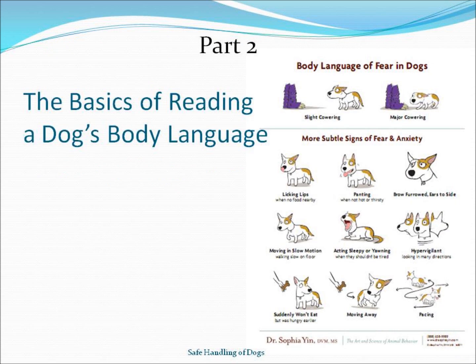Part 2, the basics of reading a dog's body language. We're going to look at some of the very basic things to look at when working with the dog. I will repeat over and over to be aware of the whole dog during this part of the presentation on body language. What I mean is you cannot look at a dog's tail wagging and know the dog is happy.